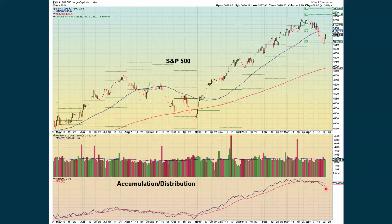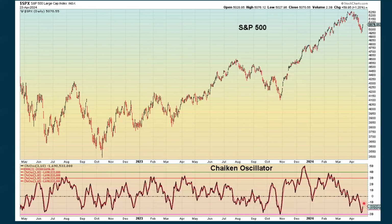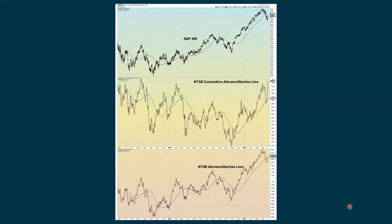Accumulation distribution, still negative, but starting to turn up, although it needs to get above the moving average to turn positive, and then it would turn even more positive if the moving average could start to go higher as well. Chaikin money flow, giving us a really extreme reading. It's still negative for right now, and this is possibly an extreme negative reading, but it has been improving. And the Chaikin oscillator didn't give us an extreme reading, is turning back up, but is still below zero. So it's still negative, but improving.